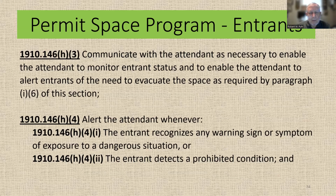So the entrants communicate with the attendant. Now this is the entrant, not the entrance like a door, but the people that are going to enter. Communicate with the attendant as necessary to enable the attendant to monitor entrant status and to enable the attendant to alert entrants of the need to evacuate the space as required by I6 of this section. Then the entrant has to alert the attendant whenever the entrant recognizes any warning sign or symptom of exposure to a dangerous situation. So if you're an entrant and you feel like you're getting drowsy or there might be something wrong, let the attendant know.